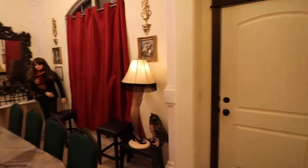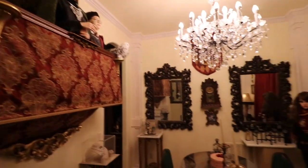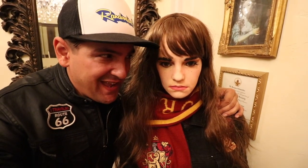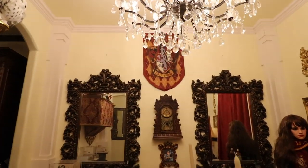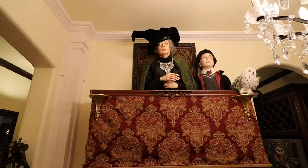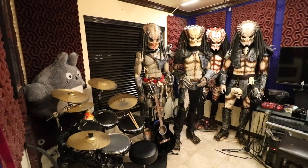Right from the moment you come in the front door, you are forced to admit seeing all these life-size figurines is simply magical. Can you feel the magic? Can you feel it? I can. If you have to have a room to eat dinner in, why not make it part of Hogwarts? I know, I digest better with McGonagall watching me, don't you? Oh yeah, Harry Potter dining room. A predator-infested music studio. Why stop there?